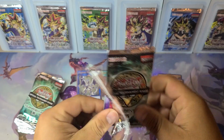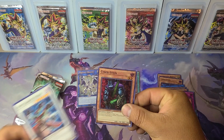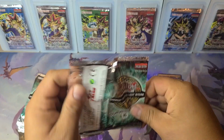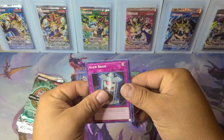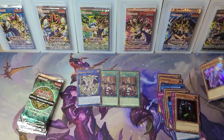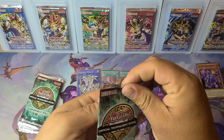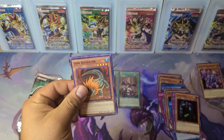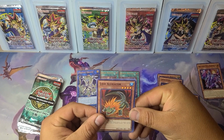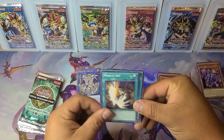Alright. Sabersaurus, Reptilian Hydra, and Cyberstein. Can we pull a Cyber Dragon? That'd be really awesome. Alien Brain, Sabersaurus, and another Zeta. Okay, cool. We're gonna add that to the deck for sure. I really can't ask for much more from this. I'm super shaking right now. But if we could get another Zeta and maybe another Delta, that'd be really cool.